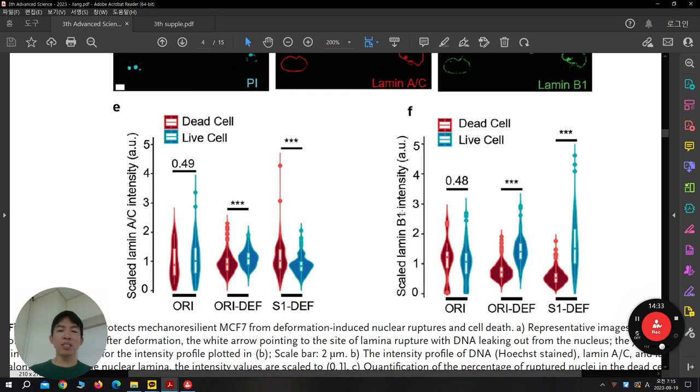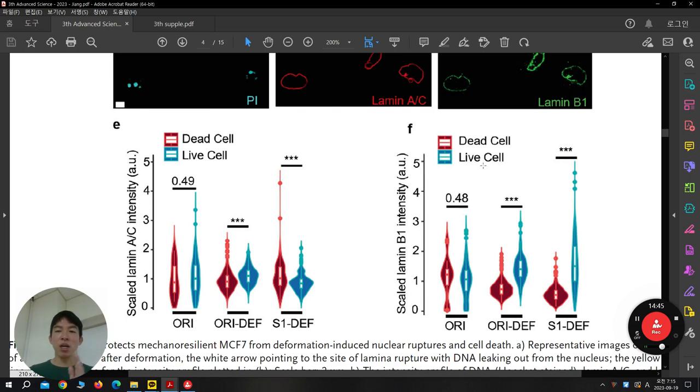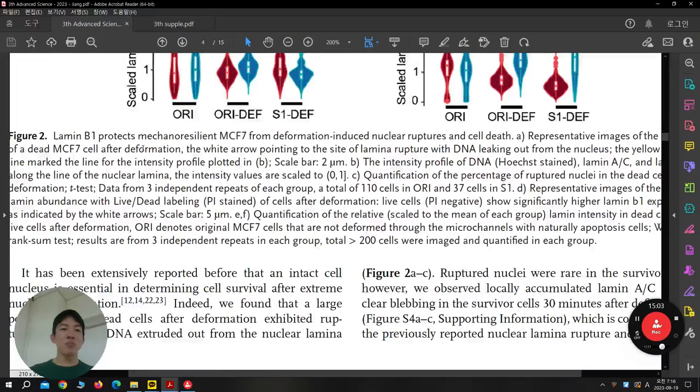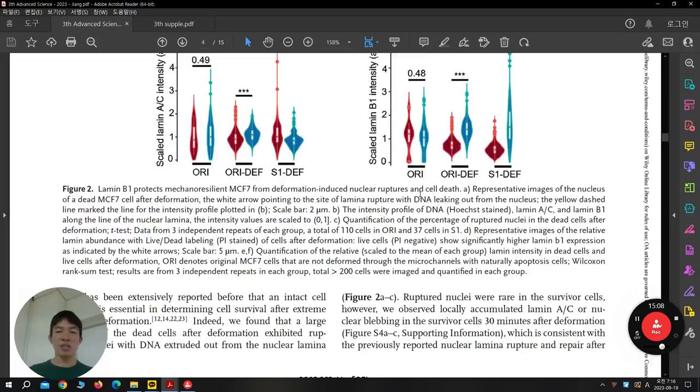But when they look at lamin B1, what happened? Between live and dead cells, the live cells have more lamin B1 intensity. So we can conclude from this D and E result that live cells have more lamin B1 than dead cells while they are experiencing the deformation. So lamin B1 protects mechanoresilient MCF7 from deformation-induced nuclear rupture and cell death.